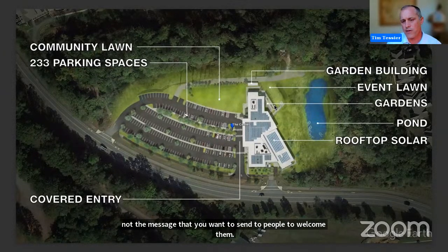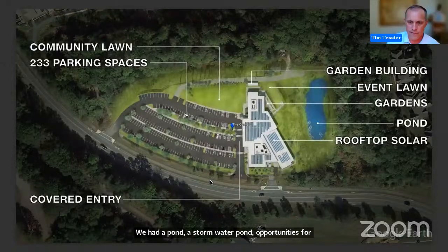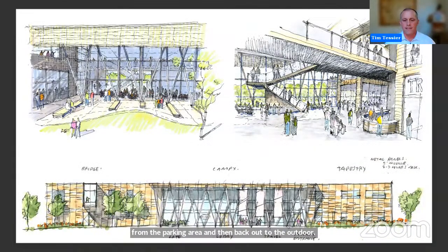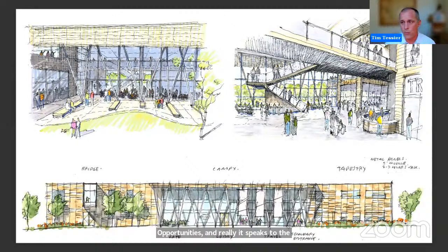We had a pond, a stormwater pond, opportunities for terraces, like we mentioned, the solar roof. And then really a focus of the center was this atrium space. So you see these red arrows to bring people in from the parking area and then back out to the outdoor lawns. And then this slide highlights early sketches we did for some fundraising opportunities. And it speaks to the mission of the center to welcome people, to help them orient themselves, to see and be seen.